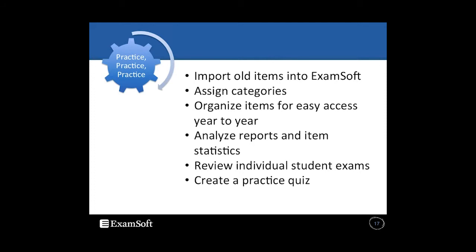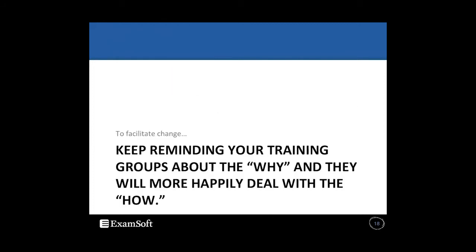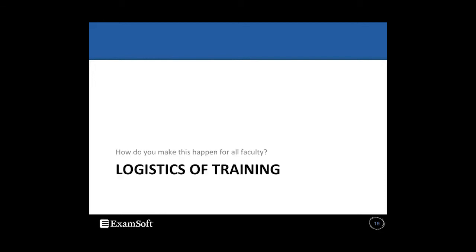So I have another quote here: if we want to facilitate change, then we need to keep reminding our training groups about the why, and they will more happily deal with the how. So if they see that value and why we're doing this, and the advantage of using categories and the advantage of getting these report cards back to the students, then they're going to be more apt to go ahead and learn the how and the back end of things. So throughout all of these sessions, I'm trying to remind them of the value and the benefits of doing this, the why.